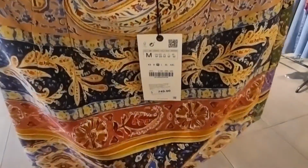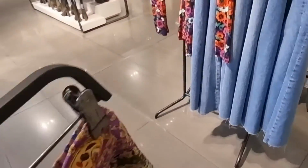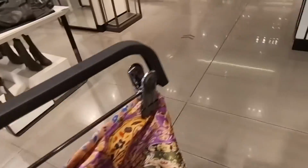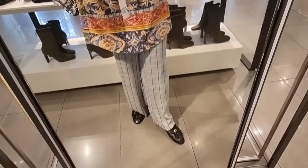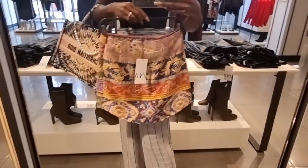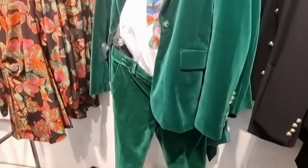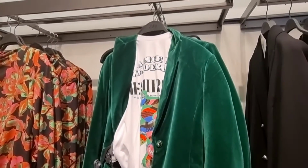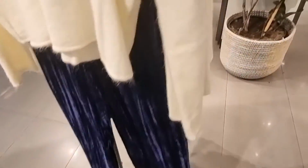I saw this skirt and I just love the print of it and that satin. I feel like Zara is either more satiny or more cable knits and tweed. And so I thought you can pair this skirt with pretty much anything in your closet. I really liked it. And then I saw this suit, and I was like, okay, I'm here for this. The green velvet, it is so fall. Everything that they have is always good. You can never go wrong when you walk into Zara.